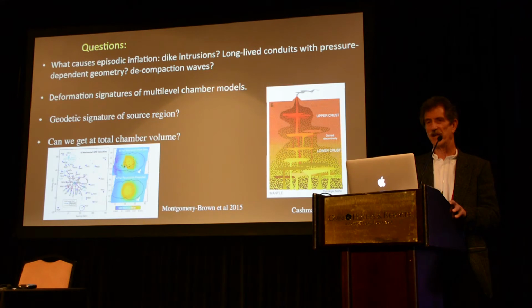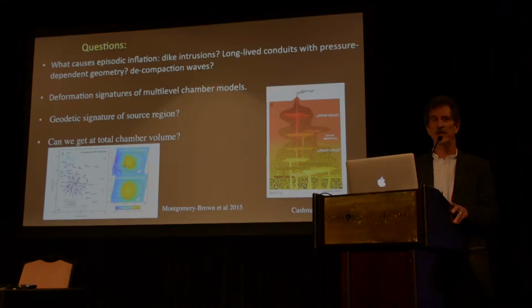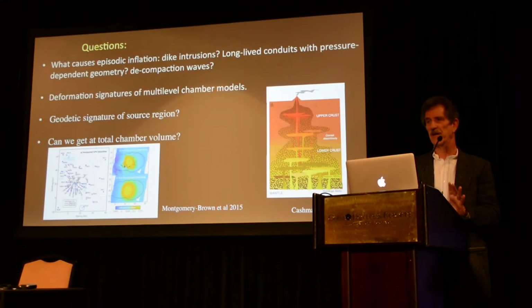And then finally, can we get at total chamber volume? From a hazards perspective, probably one of the most important things to know is just how much is down there that's eruptible. And I've pointed out one perspective on how we might approach that, but I think there are other avenues for the future that are promising.